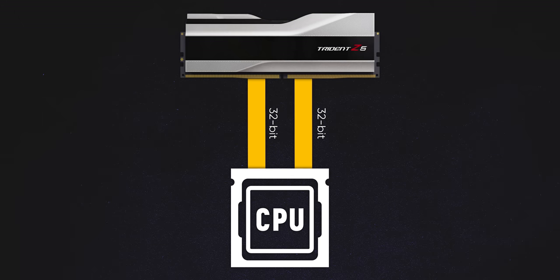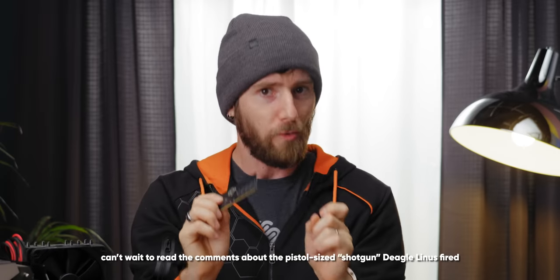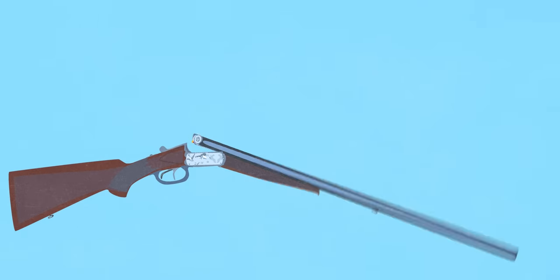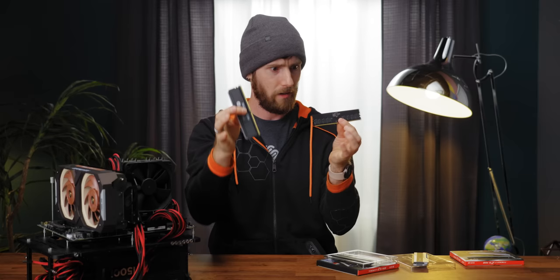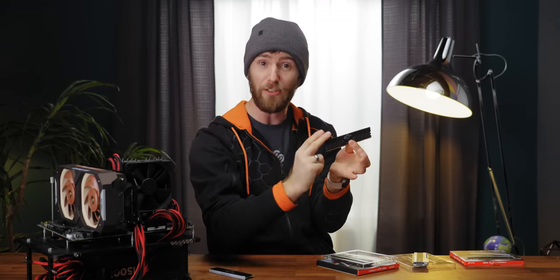DDR5 modules change this up in a big way. Instead of that single 64-bit bus, we actually have two 32-bit sub-channels that can operate independently. So back to our shotgun here. We fire smaller shells with only 32 bits each, but we double our burst length, or our magazine capacity, to 16 per burst. So if we math it up here again, 32 bits times a burst length of 16, that is 64 bytes per burst, just like DDR4. Except now, we've got two barrels that can fire independently, each with its own 16-round magazine.